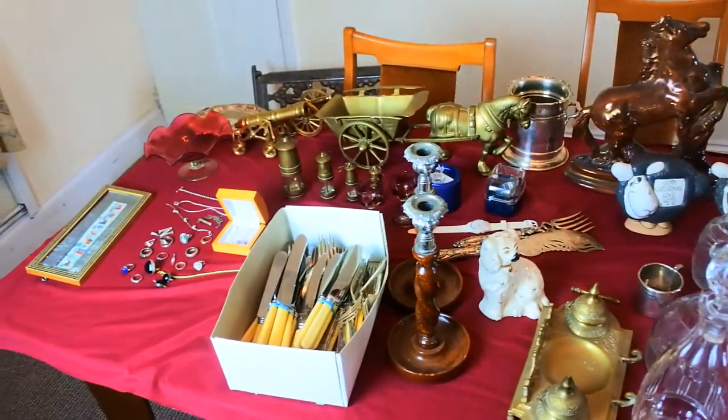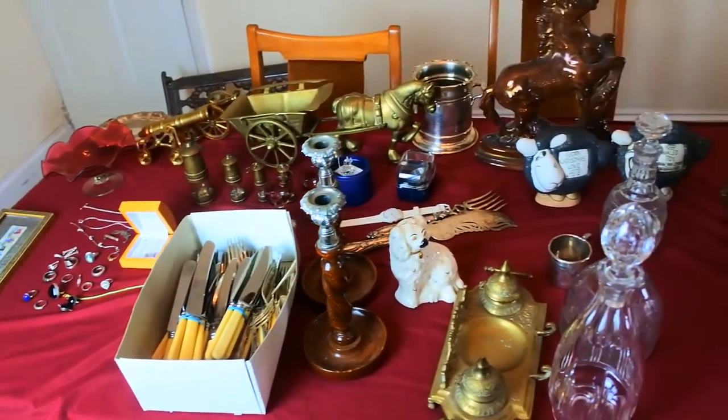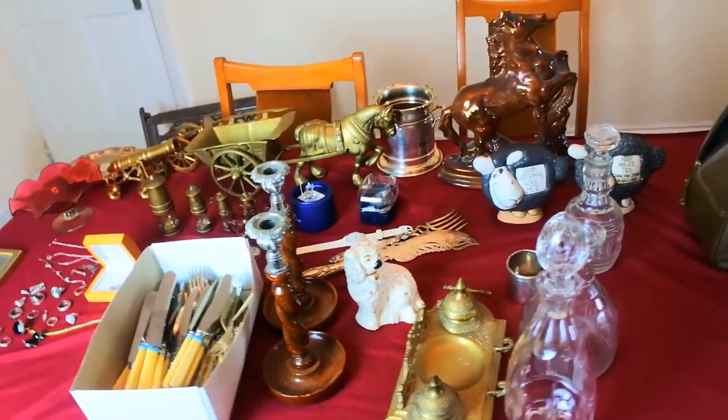But that is pretty much the week's buying. Not a bad little haul for 2 days' work, guys. Obviously, I've still got tomorrow to go. I haven't decided what to do yet. The weather is atrocious.